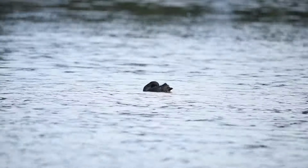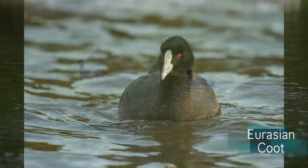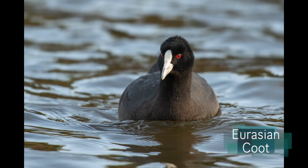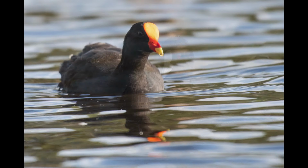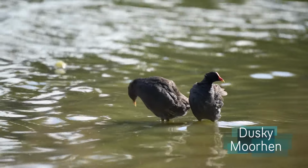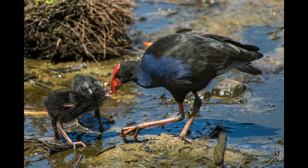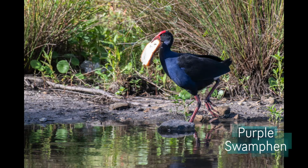Having trouble telling the difference between your water hens? These are Eurasian coots. They have a plain white bill and evil red eyes. This is a dusky moorhen. Has a red bill with a yellow tip. And this is a purple swamp hen. It's a fair bit larger, it's a bit more purple on it, and doesn't have that yellow tip on the end of its bill.